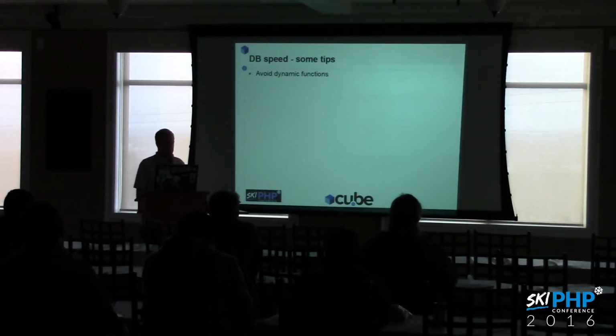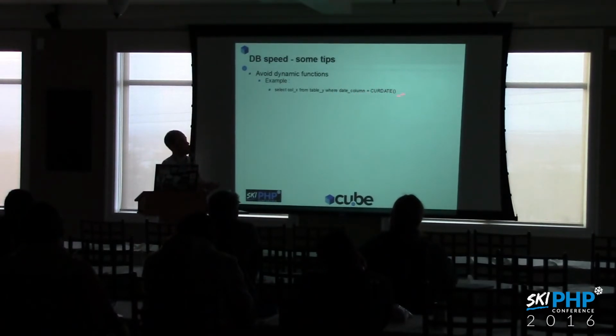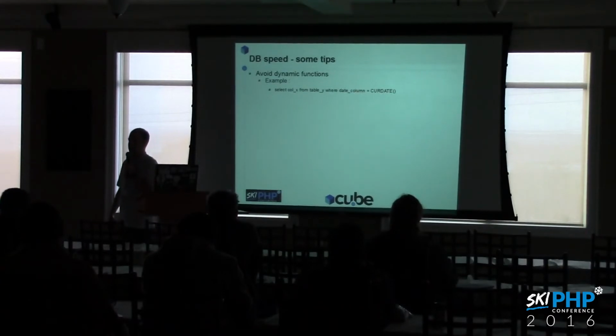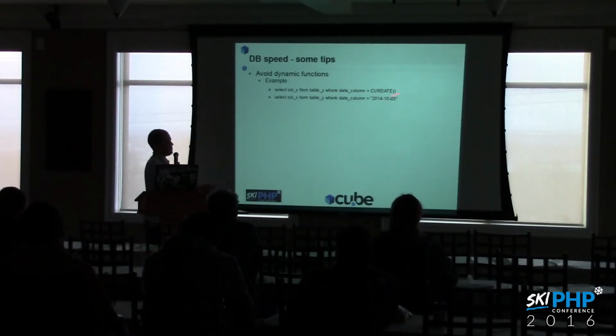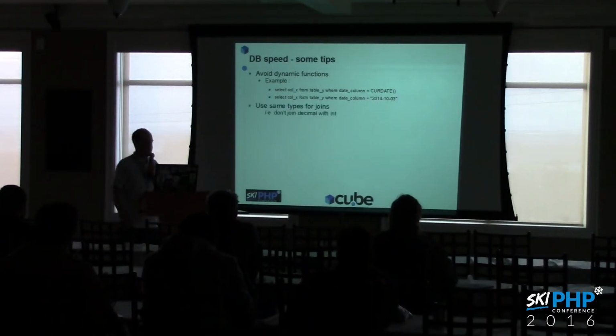Let's talk about database tuning. Avoiding dynamic functions, always a good idea. So if you have a query like this, where you have where date column equals per date, then that's a dynamic function, and it's actually not going to use the query cache properly for that. So it would be better in PHP to just say, that's the current date. And then it's actually probably going to cache it.